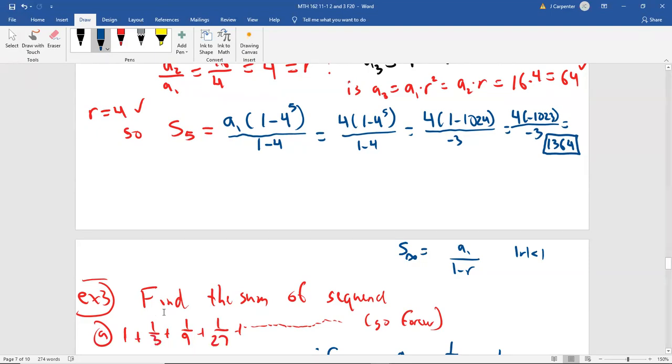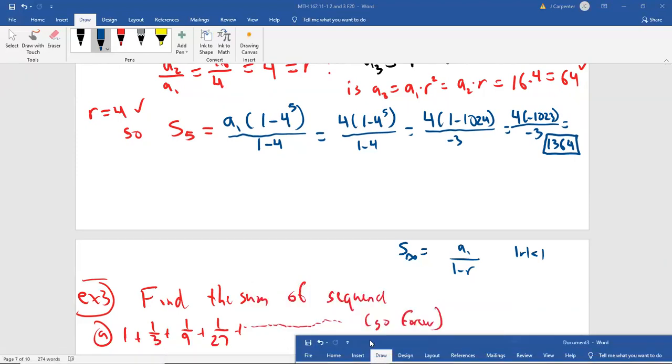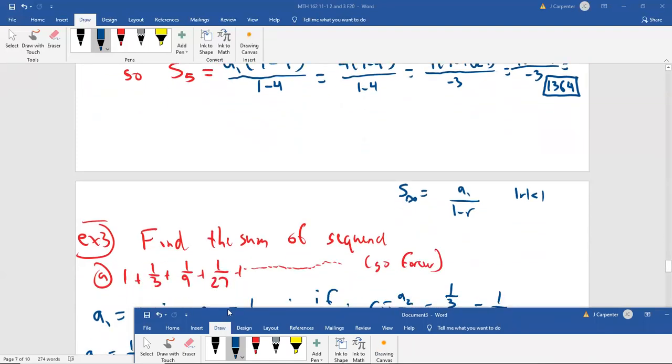All right. So what's our first term? Well, our first term is very obviously 1. What's the second term? Well, it's very obviously 1/3. What's the ratio of these two things? A2, if it's geometric, then the r is the ratio of A2 to A1, which is a third divided by 1. Anything divided by 1 is itself, so that's a third.